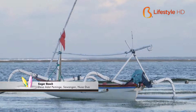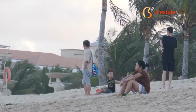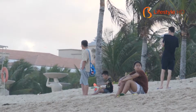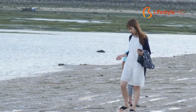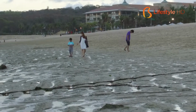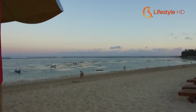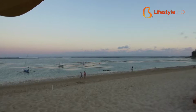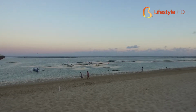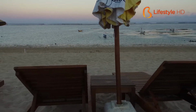Bali beaches are unquestionably fascinating. Just pick one that suits your vacation moods and itinerary. Then if you long for such a pristine, tranquil and peaceful kind of beach, Geger Beach is the right place for you.